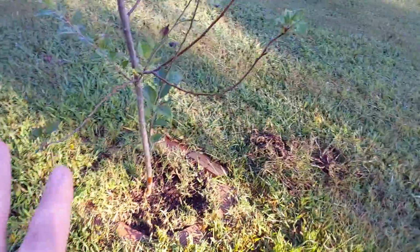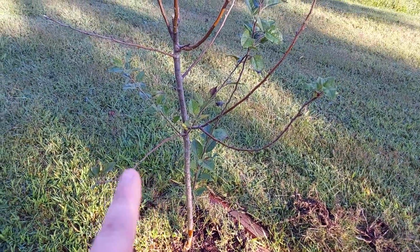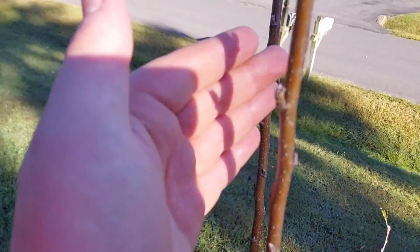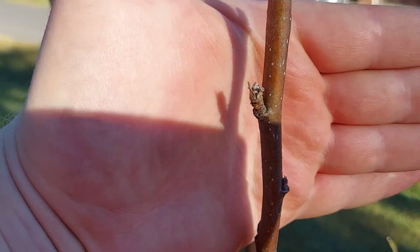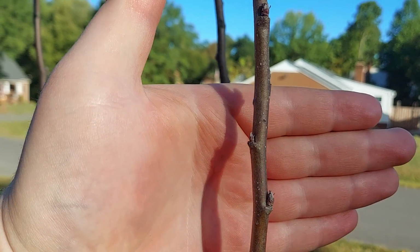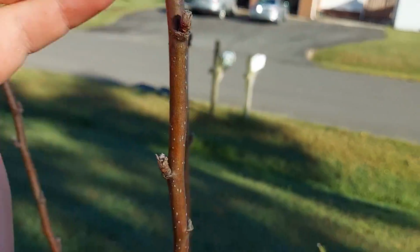But back to what we are now. This is another apple. Again, I think this is the Red Delicious. And this one has closed buds all over it, all the way up. I'm doing this so it will focus.